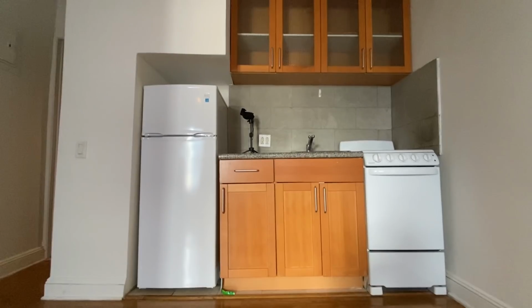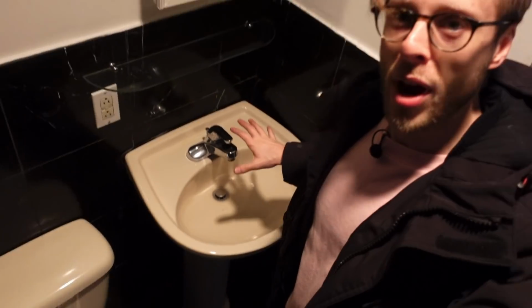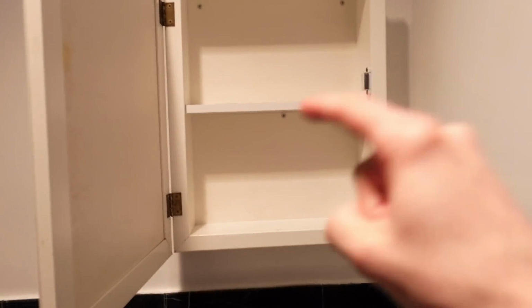So, living room is workable, kitchen definitely usable, but the one drawback here that definitely isn't gonna work for everyone is this bathroom. It's big, but it's not gonna win any beauty contests. That being said, you've got a full-size bathtub. You have a decent-sized sink with a medicine cabinet above it for storage.